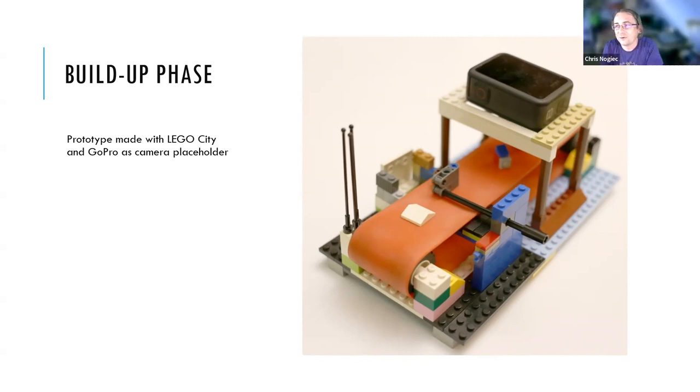I would hate to tell you, like, I don't do it because I don't have Legos, and it would be silly.